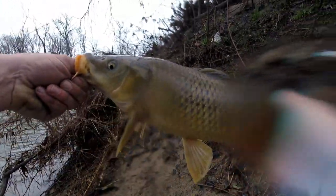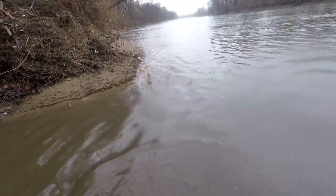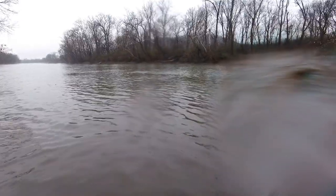What I like doing, I like fishing these creeks. You get a little bit of rain, you start catching these fish. These carp and cats and other types of fish like to move up in these creeks when it starts raining. Get out of the current. Sometimes it can make for easy pickings. Damn it.